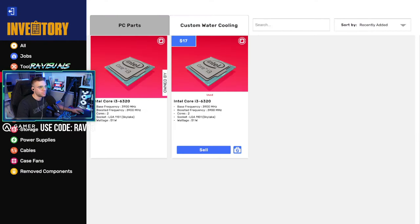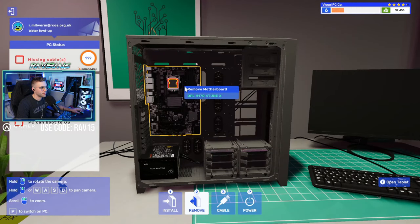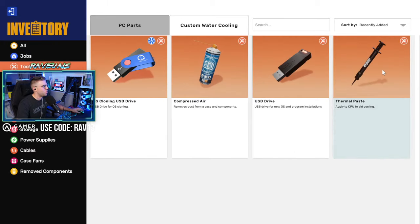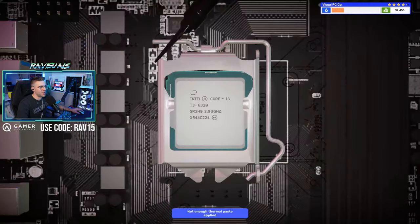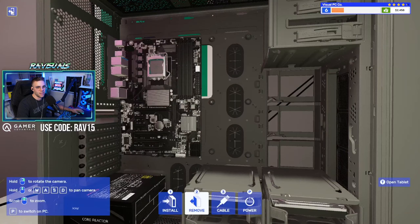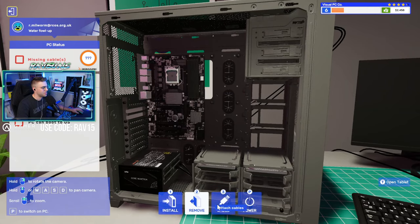Install. It still doesn't have the replace motherboard checked, which is scaring me because it did this to me before when I had an error like this, and then it didn't really do anything. I don't know.